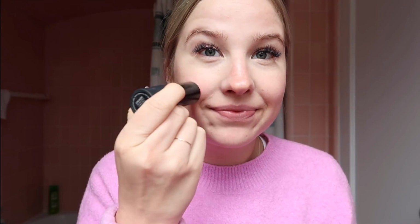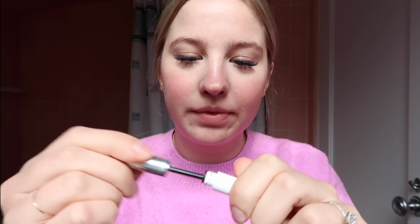Next I'm gonna take bronzer. I just use the Bobbi Brown in Stone Street. And then I just brought the NARS blush, Orgasm. I don't know. We're just doing our best here. And last, just gonna take the Glossier Boy Brow in Brown.